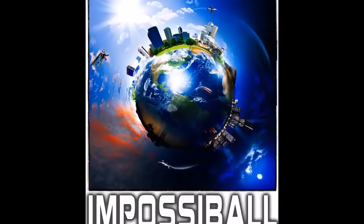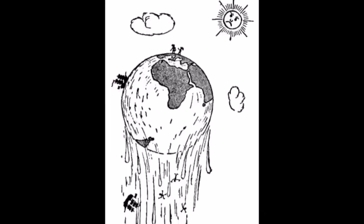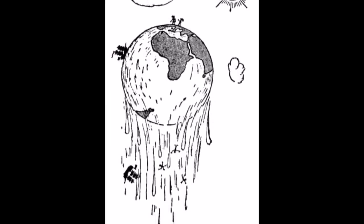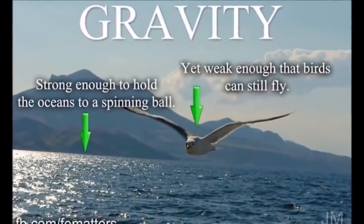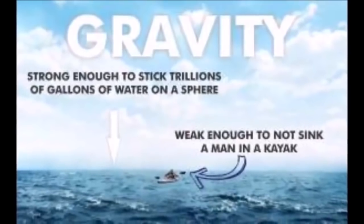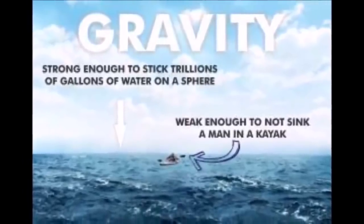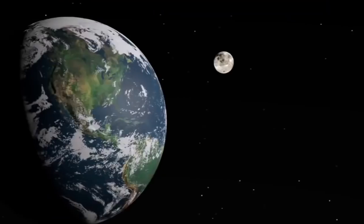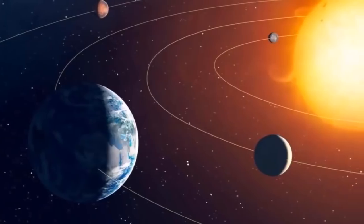How is it that a force can be strong enough to hold oceans, buildings, and people stuck to the Earth, yet just weak enough to allow bugs, birds, and planes to fly freely in every direction? How is it that gravity can keep the oceans from flying off into space, but weak enough not to sink a sailboat?